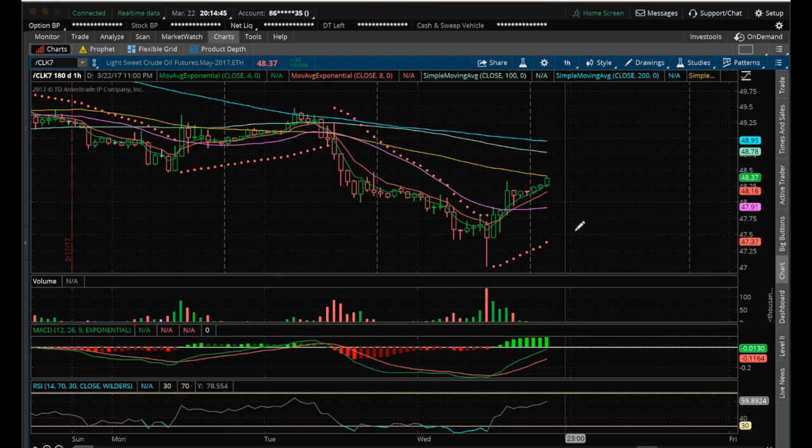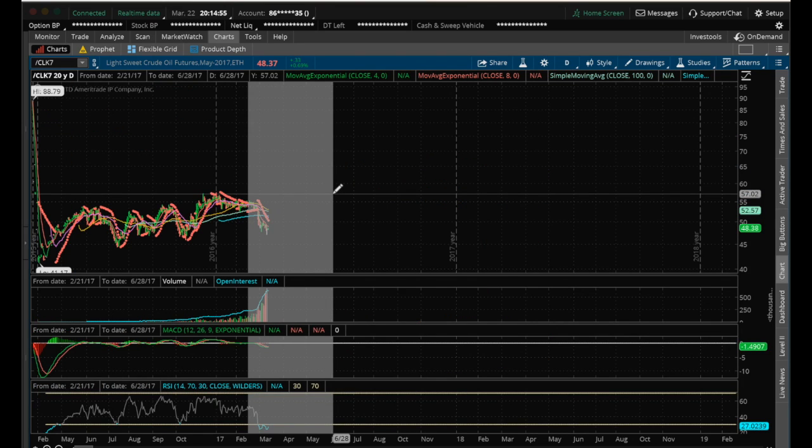So again, based on this daily chart, I am not going to go long oil. I think every bounce currently is just an oversold bounce until this clear resistance here of the 8 EMA is taken out on the daily chart.